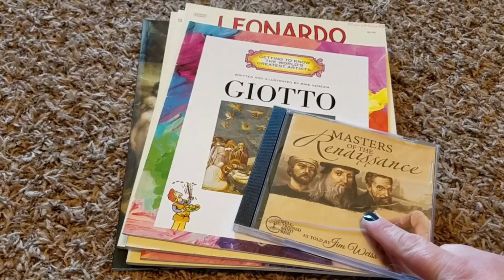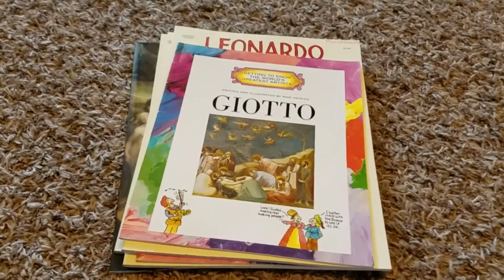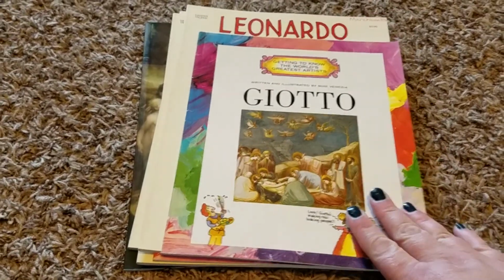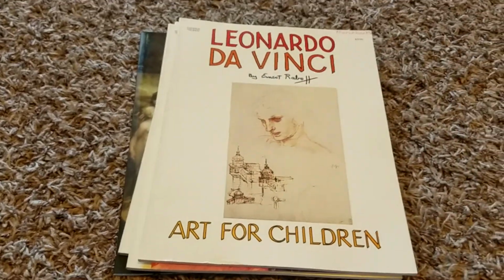And then along with this, for art this year, my daughter is going to be reading several of the Getting to Know the World's Greatest Artist books, as well as these Art for Children books.